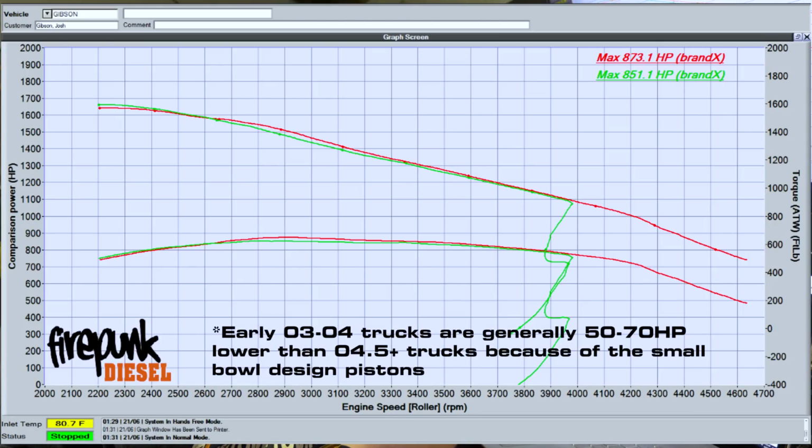Alright, we were able to get Josh's truck figured out. It ended up being one of the limiters in the tune file, a limiter that normally has no effect on the truck. Each truck is a little bit different, but we were able to finally get it figured out. Came in starting at 844 horsepower with cutting out at 4,000 RPM, and we ended up with 873 horsepower with it fueling all the way to 4,500 RPM. So we'll get him off the dyno and send him on the way.